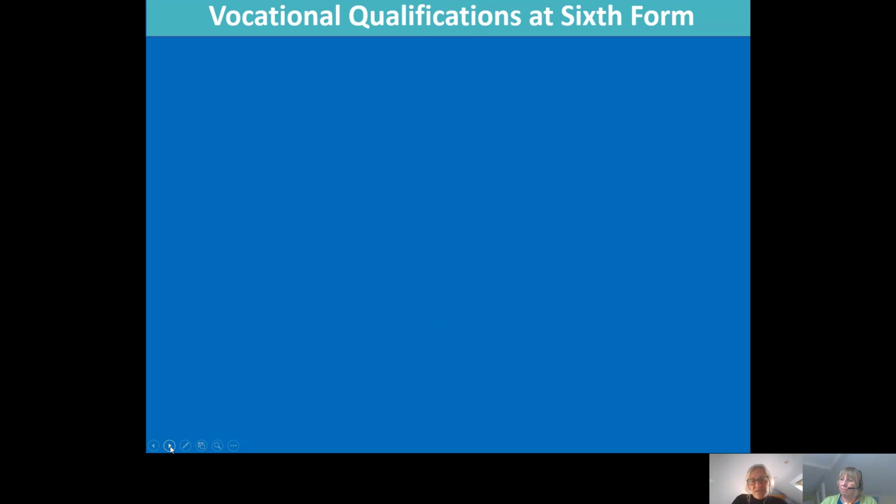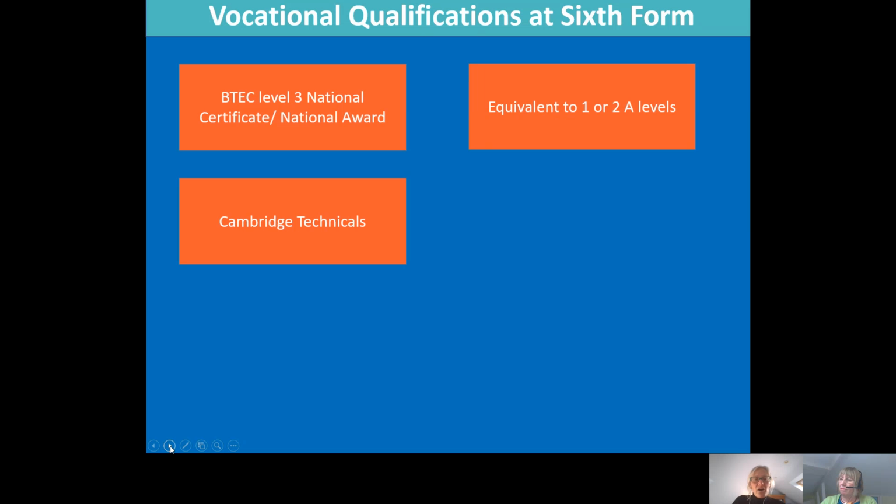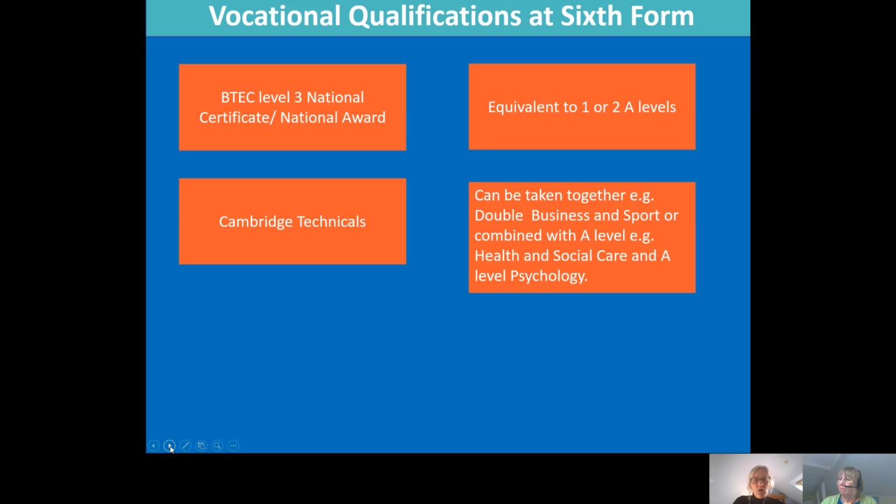Okay, so sixth forms have broadened out, and a lot of them are now offering vocational qualifications too. So like the ones at college, but they tend to be equivalent to one or two A levels rather than the three at college. And they may be called a BTEC, but they could also be called a Cambridge Technical or OCR qualification. Sometimes people take a couple of BTECs, so they might, for example, take double business and sports, or they might combine A levels with a BTEC, say, for example, take health and social care BTEC alongside an A level in psychology to give a good range. And obviously, at the end of that, you can still apply for university or apprenticeships or jobs.